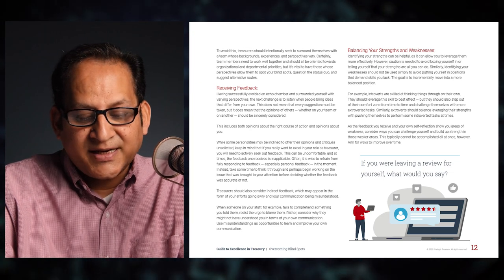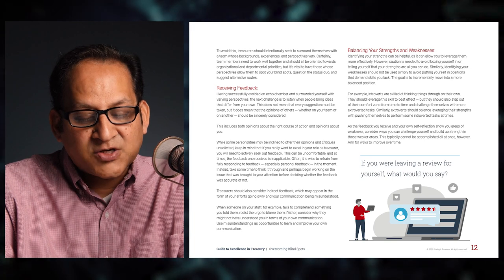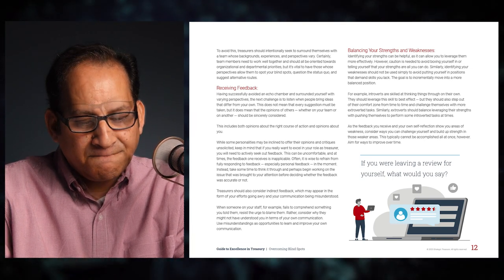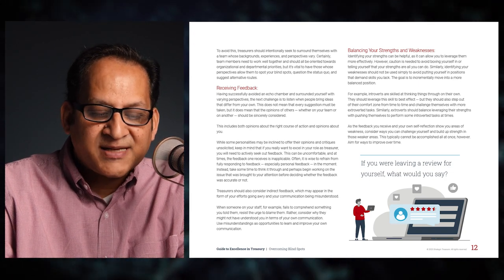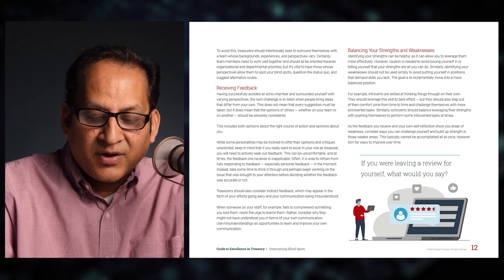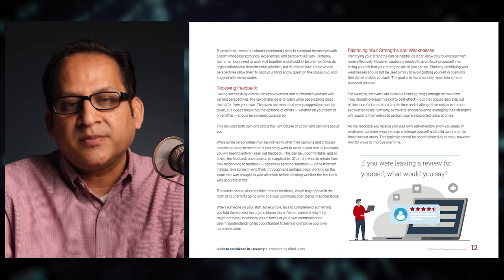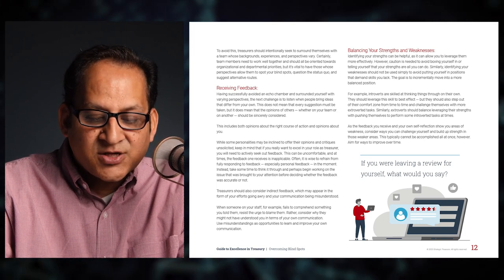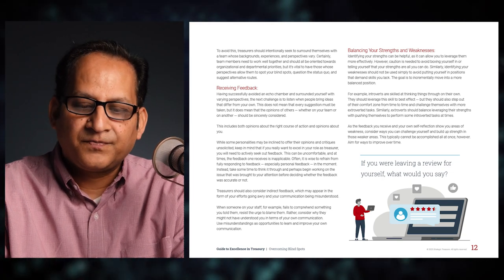Treasurers should also consider indirect feedback, which may appear in the form of your efforts going awry and your communication being misunderstood. When someone on your staff, for example, fails to comprehend something you told them, resist the urge to blame them. Rather, consider why they might not have understood you in terms of your own communication. Use misunderstandings as opportunities to learn and improve your own communication.